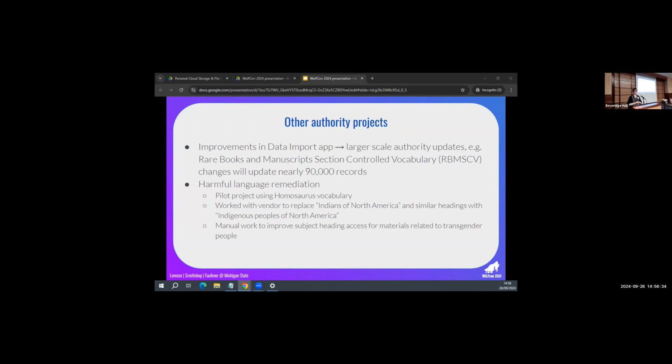And then finally, I'm working with our LGBTQ librarian to update subject headings for materials related to transgender people to make use of some different Library of Congress subject headings that weren't maybe initially available when those records were first cataloged. This is another one that's a combination of record by record editing and a little bit of batch processing. And I will also want to add here that the new inventory advanced search that came with Poppy has been super, super helpful for finding some of those headings that we want to update or delete.